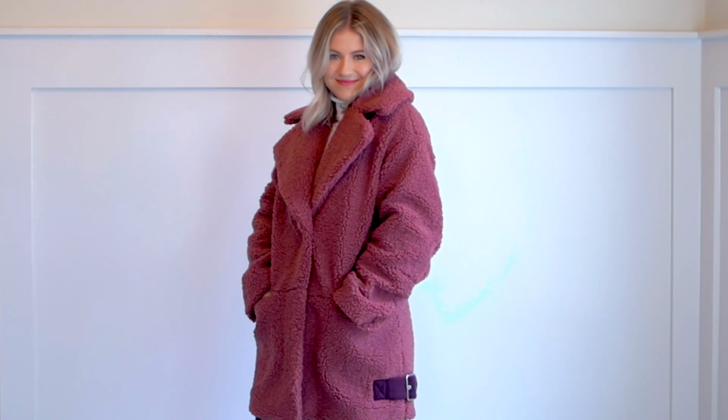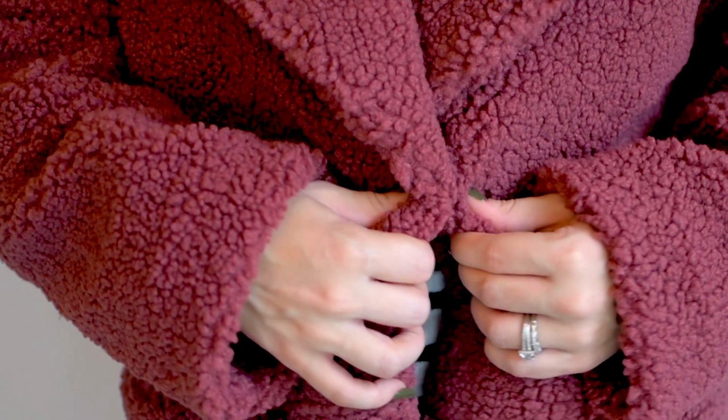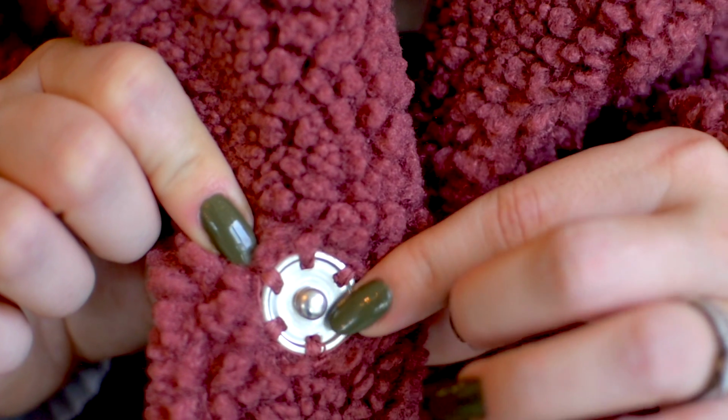Do I have any negatives? Honestly, not really. The one thing I could possibly see, if it does get really cold, it does have only one button. It's the same as pretty much all the previous closures, but the way it is stitched, it has like a million threads in there. It's not going anywhere, and it does button very easily.